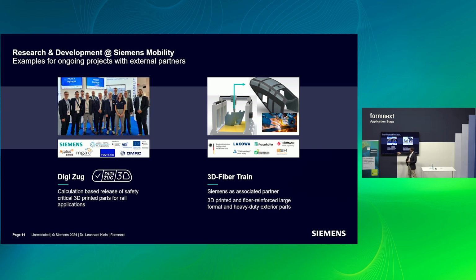But actually the most important project for us is the Digizug 3D. It's a project with lots of partners, you can see them here. The main goals are to get a digital approval of such rail parts, so a faster and cheaper approval, to get a digital mapping of this approval process, and to not have all this testing that takes a lot of time, but to have it calculation based. In addition, we also want to identify additional digital methods like process monitoring systems and automated data processing in order to get this whole approval process faster and cheaper.